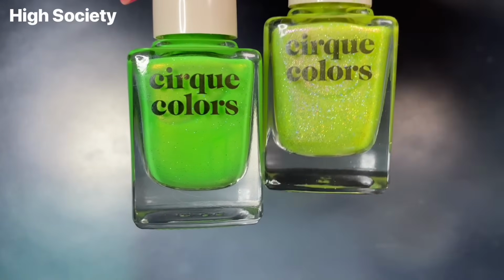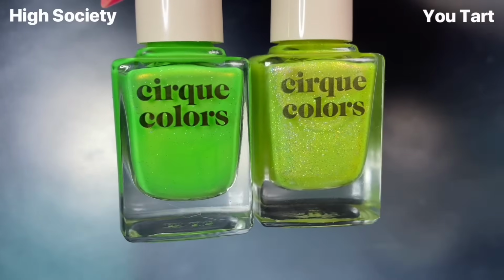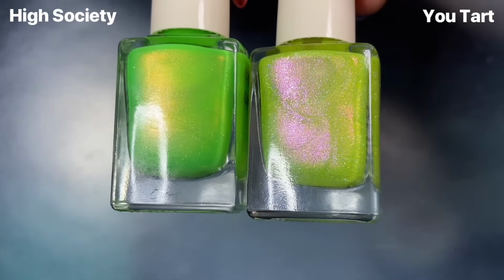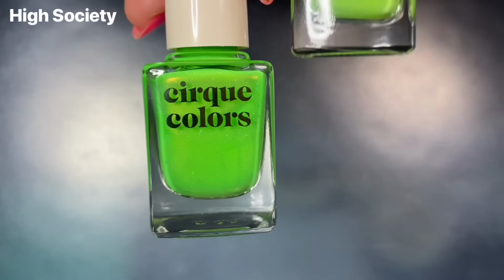But starting with High Society, I wanted to first show it next to Tart from the Twisted Tea Party collection. That one is a lot lighter and more yellow leaning, and also a lot more sheer. It has a pink shimmer instead of gold and a ton more holographic glitter, so overall not dupes.